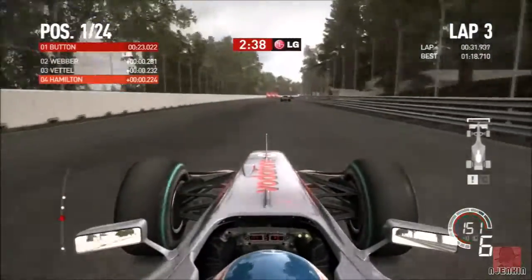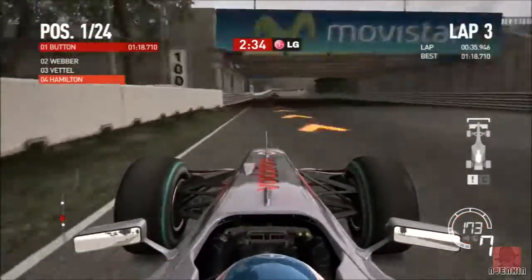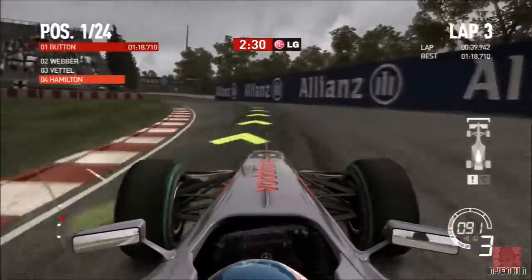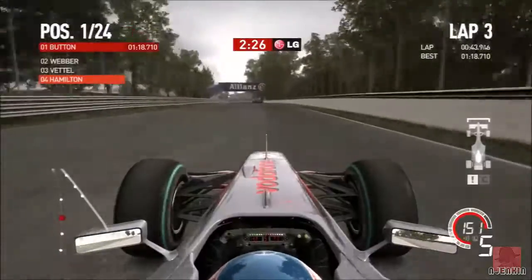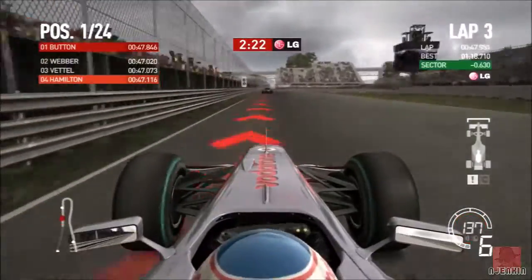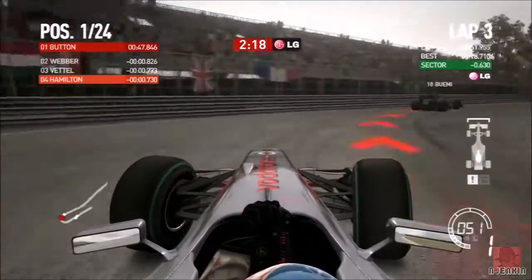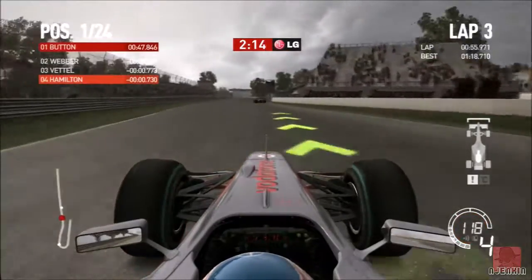But there are 2 cars ahead of me. First one's pulled over. That was the Grassi and the Virgin car, or Marussia as it's now called. This guy I'm going to reach at the wrong point. I'm going to get him on the hairpin. Should be okay. 6 tenths quicker. Who is that? It's Buemi in the Toro Rosso. 6 tenths quicker in hand.